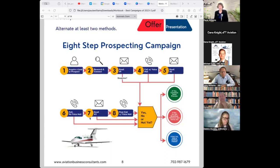You're acquiring a lead or prospect from one of those sources that we mentioned. Another one of my favorites is Lead Feeder or Deal Front. It identifies people that have visited your website and tells you which pages they visited and things like that. And so if somebody's been to your website and they fit all the criteria that you're looking for, all those demographics and psychographics that would make a good customer for you, you research and connect with them.